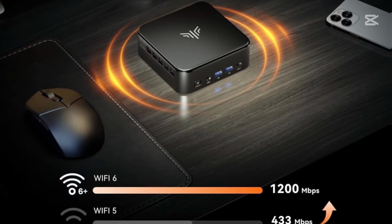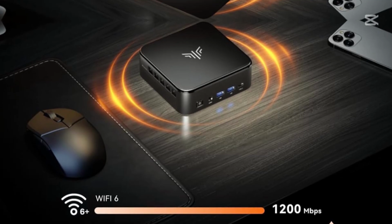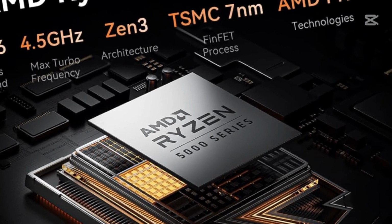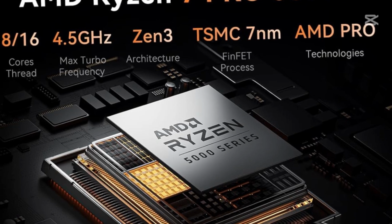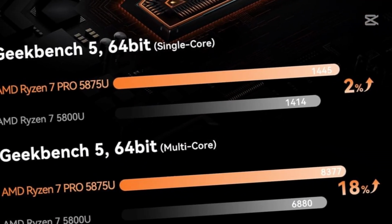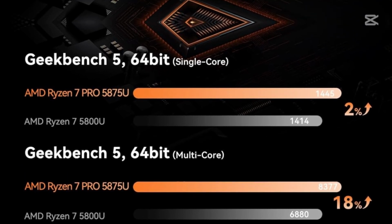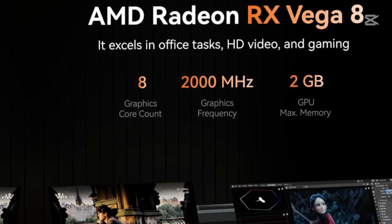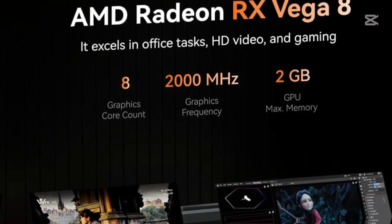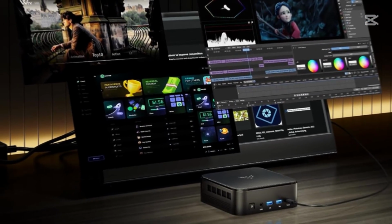Its single-thread performance is 25% higher than the R7 5700U, which enhances the smoothness of everyday tasks that rely on single-thread performance, such as web browsing, document editing, and email management. Full-function Type-C port. This mini gaming PC includes a full-function Type-C port that supports charging, data transfer at 10 gigabits per second, and 4K/60 Hz display output, providing ultimate convenience and efficiency, expandable memory, and storage.